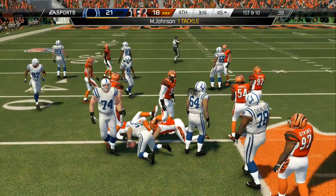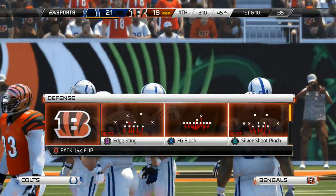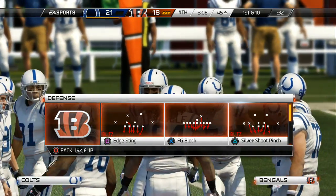Run! Way to go, that's it, guys! What you're going to do is get a first down, especially when you're on top. Keep the clock moving. Keep the defense guessing. Make them react instead of attack.